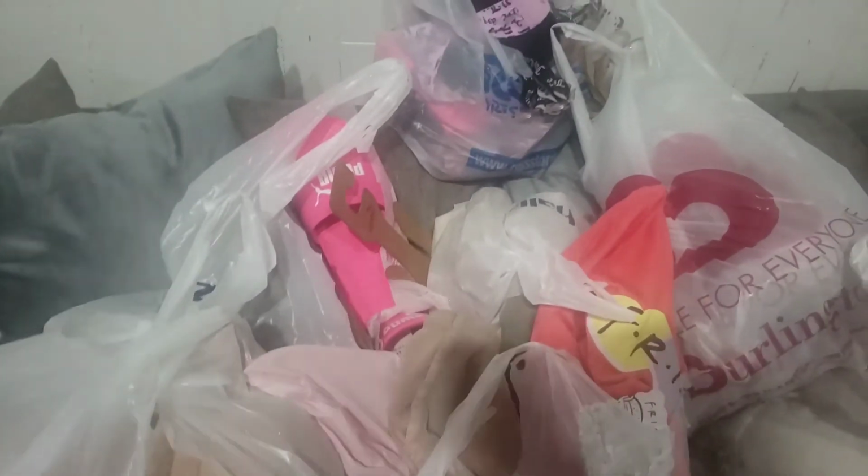You guys, so I made it home. These are all the bags that I got. I've been to Burlington, Walmart, City Trends, Ross, Marshalls. It's another Marshalls bag. HomeGoods and a City Trends bag too. But that's it, you guys.